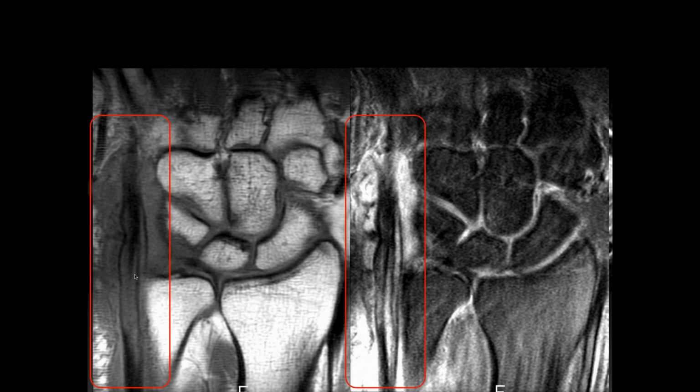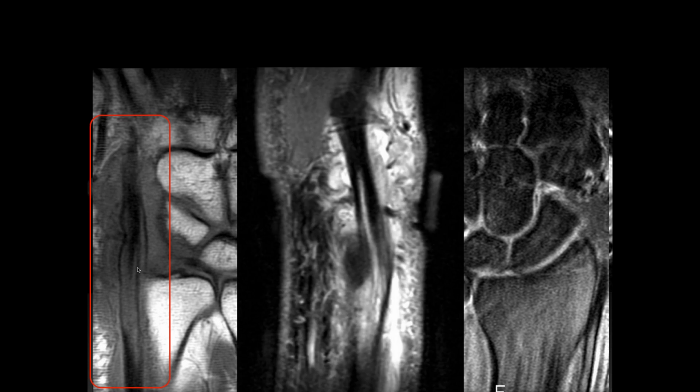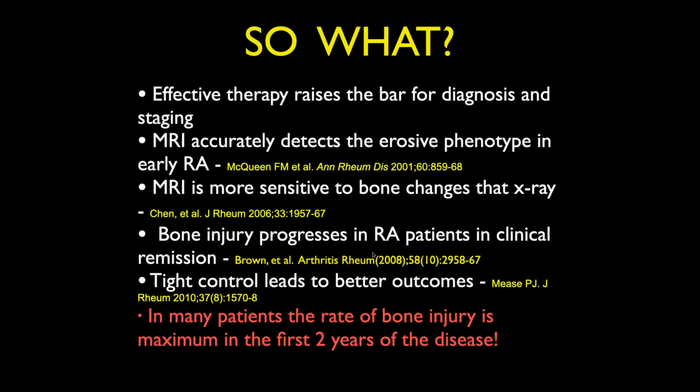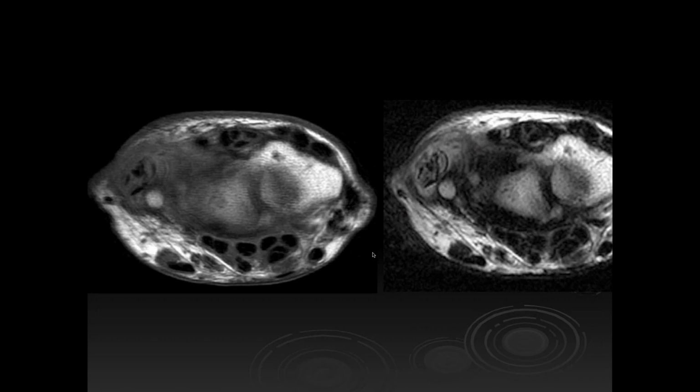There might be some partial tearing, but yeah, it looks like a longitudinal split tear. So there was a longitudinal tear and chronic severe tenosynovitis of the sixth extensor compartment in the patient with rheumatoid arthritis. What would you do for that? Treat the rheumatoid arthritis first thing. Yeah.